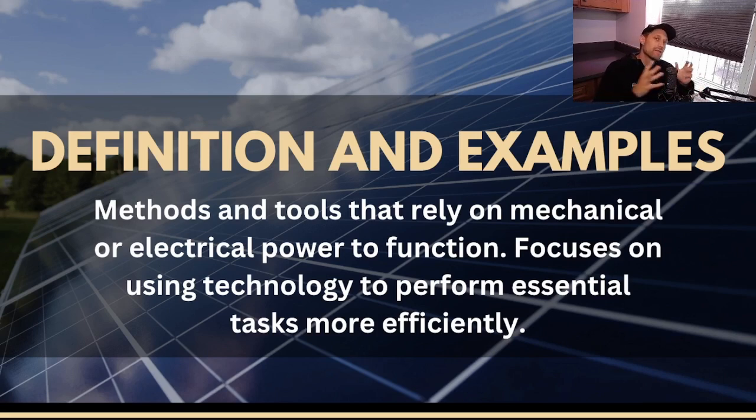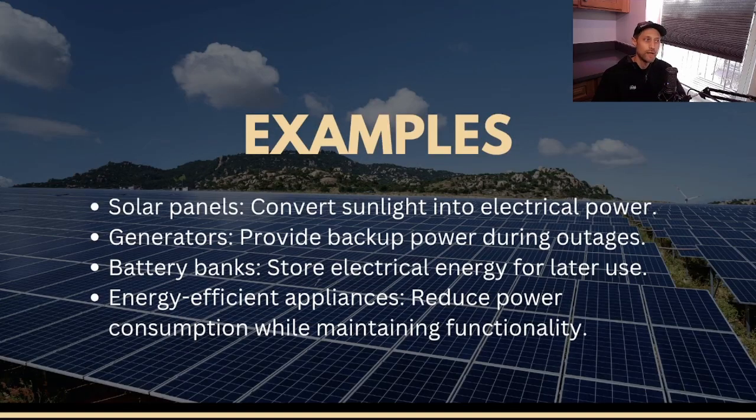Again, we're talking about essential tasks in this video because when it comes to survival, you need to do the basic stuff. And mechanical tools are going to allow you to do that without any dependence on moving parts. But again, that's slow. Here, if you can have some options on hand that are electrical or mechanical, they actually allow you to perform that essential task, but more efficiently, right?